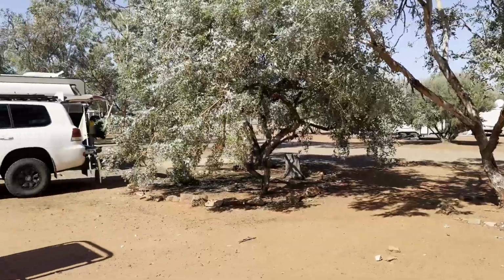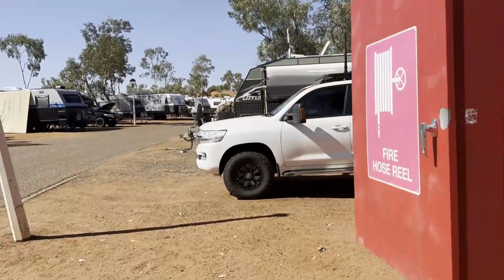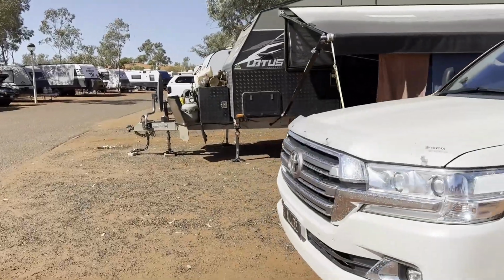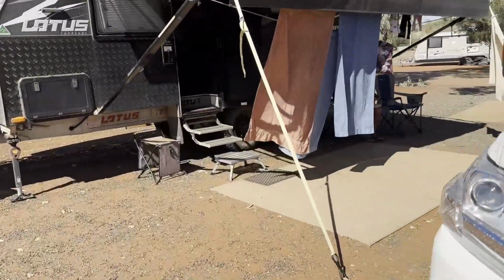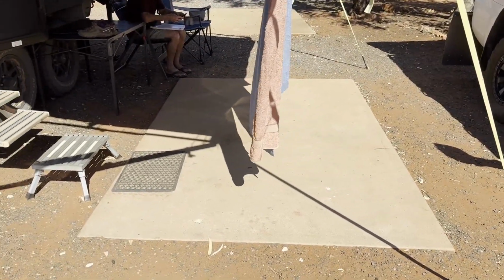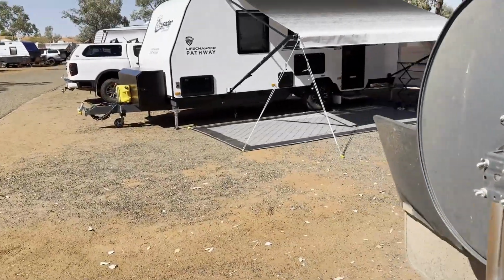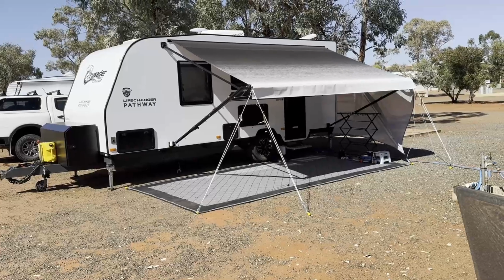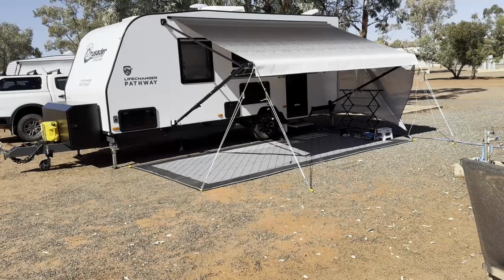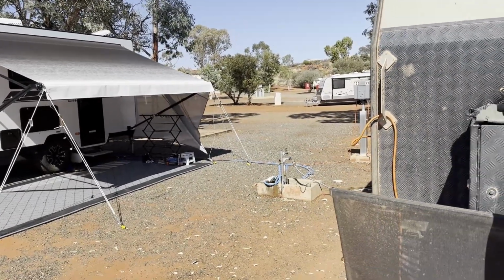It's actually really nice. They do have slabs, but they're awkward to say the least. They're very small. I'm just going to walk you over. The slabs are very small, which isn't too bad. However, where they place them is in really odd places, because that site has a slab as well. But they've had to park over it because their annex opens this way. So it hasn't been very well thought out in that regard.